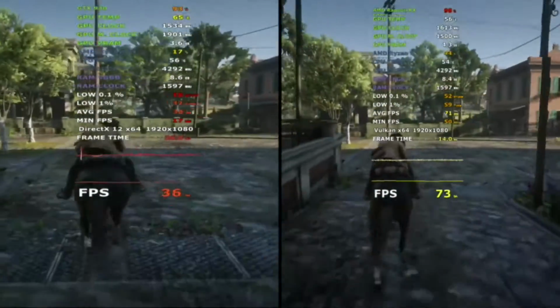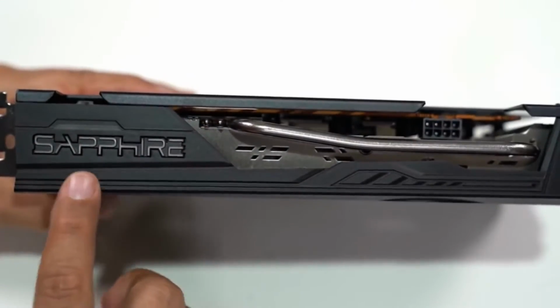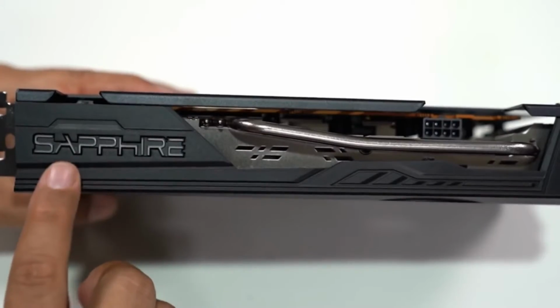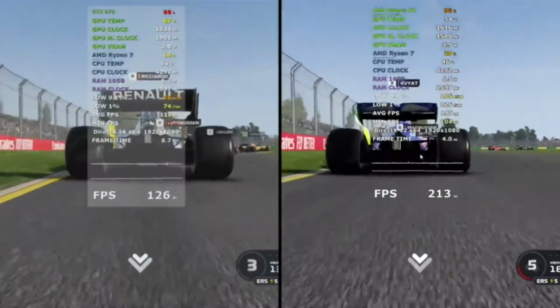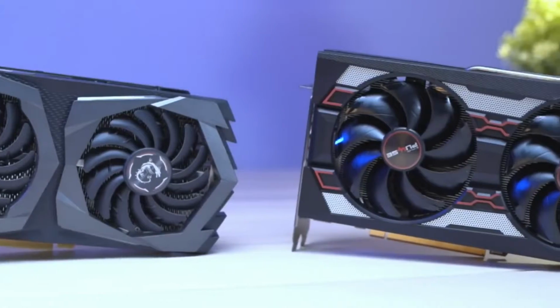And sure, with the RTX 2060 NVIDIA offers ray tracing and deep learning supersampling. But when you're after raw performance for the price, it makes more sense to go with a Radeon graphics card in 2023 than ever before.